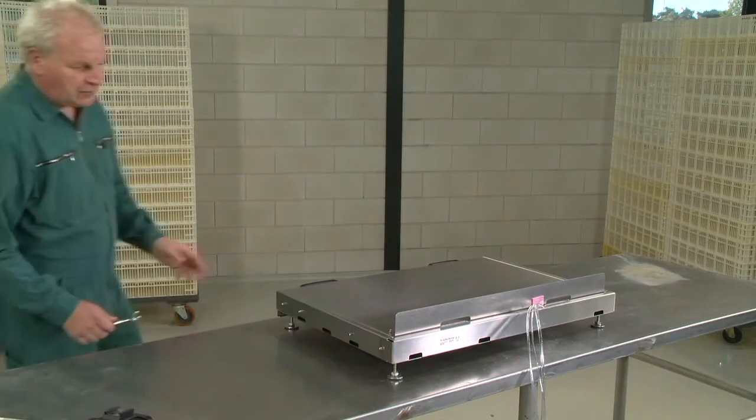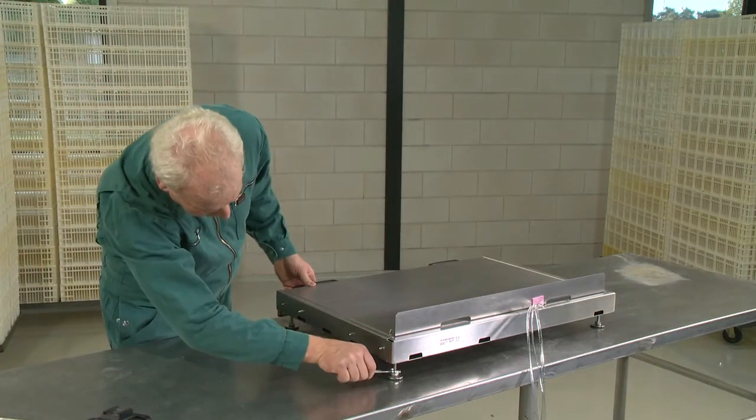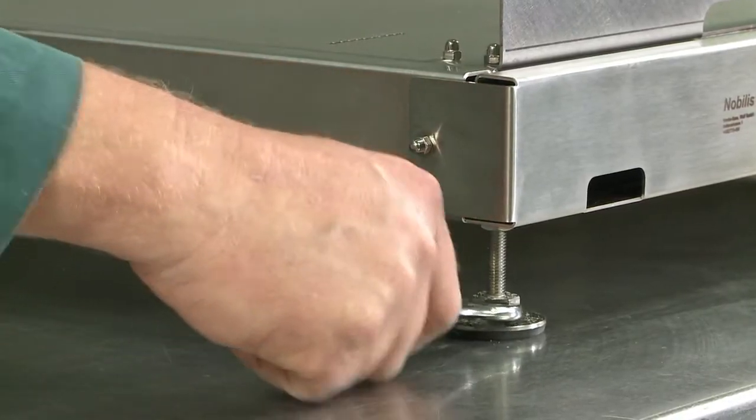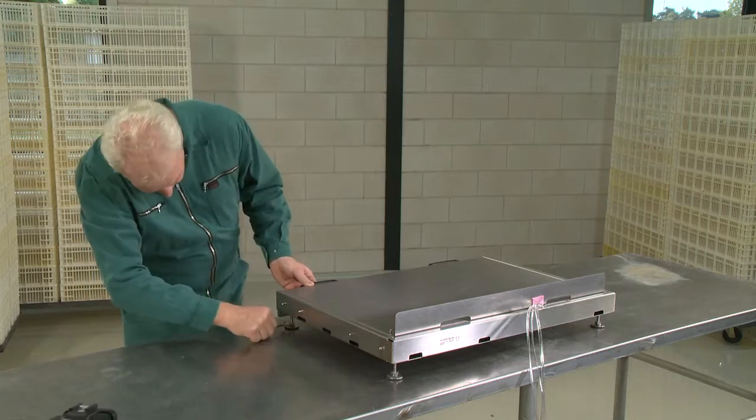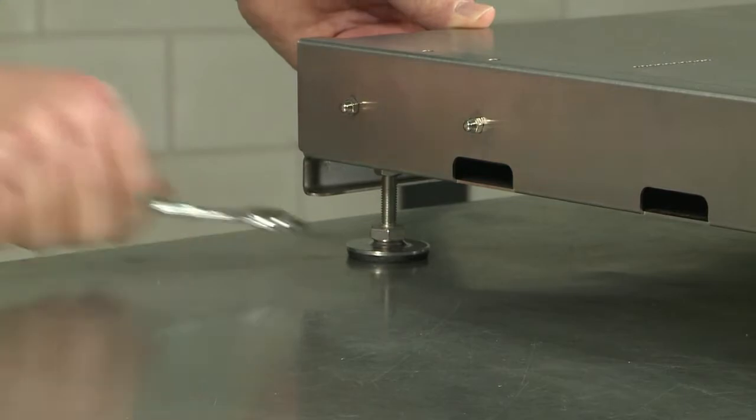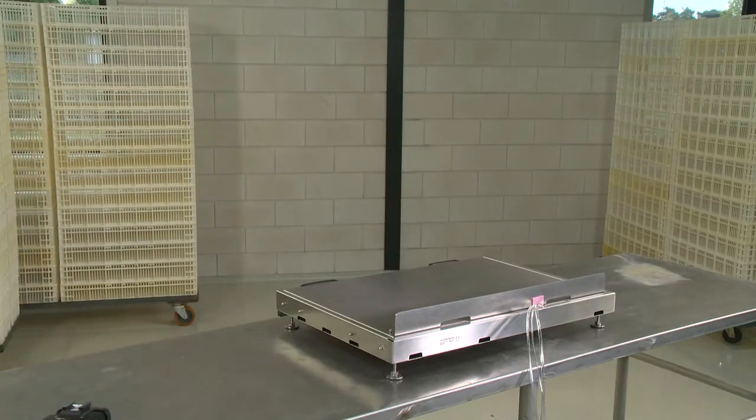The Nobilis Spray can be placed on a flat and stable surface. This might be a platform like a table and should be made of durable and water-repellent material. For precision positioning, the device can be leveled by turning the foot of the device until the proper level has been reached.